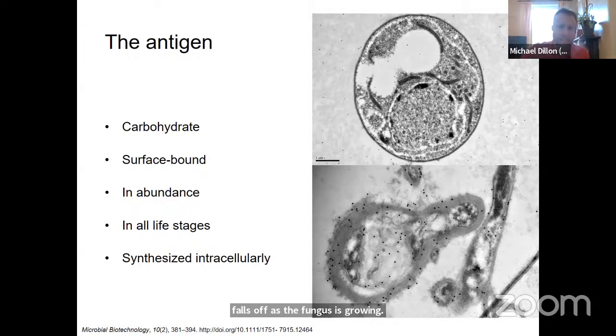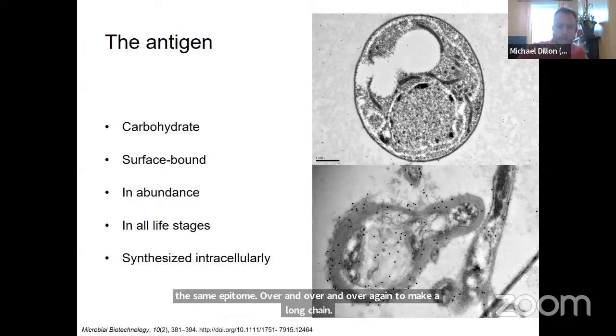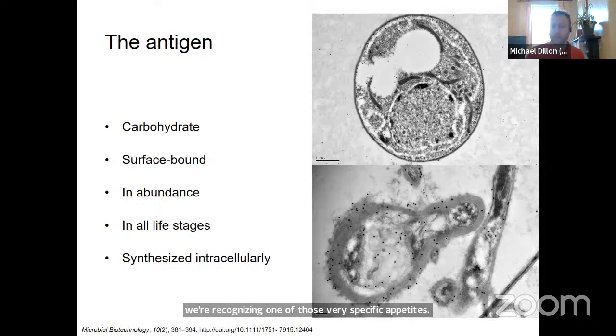And we discovered that it's synthesized intracellularly, looking at some electron micrographs. Now that in and of itself isn't particularly groundbreaking. Most things that have a carbohydrate capsule, they get produced intracellularly and exported to the surface. But what this did tell us was that the antibody recognized one of the base components of this glycoprotein or carbohydrate chain. A lot of these carbohydrate chains are a series of repeating epitopes. It's the same epitope over and over again to make a long chain. And we're recognizing one of those very specific epitopes. We're not sure which, we just know we're seeing one, probably one of the repeating ones.